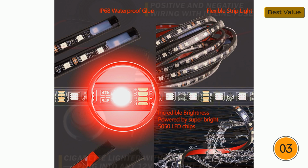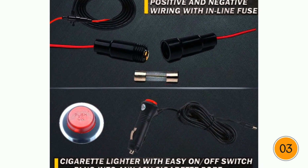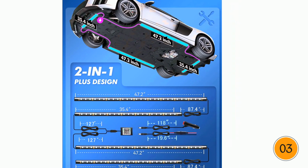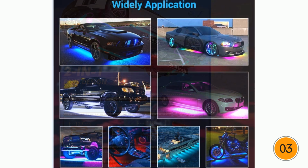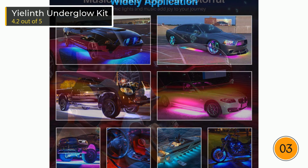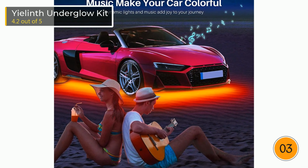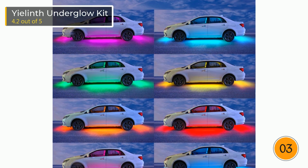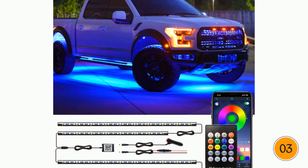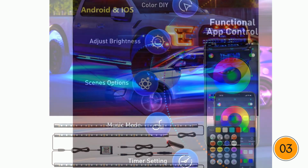This kit shines with its high-intensity 3-in-1 RGB LED chip, which provides amazing brightness while keeping power consumption low. You get 16 million color options and 29 preset modes, plus music sync capabilities that make the lights dance along with your tunes. Its IP68 waterproof rating means you can use it regardless of weather conditions. With 4.4 stars from 808 reviews, many users appreciate the brightness and ease of installation.